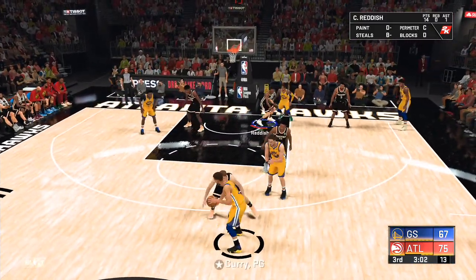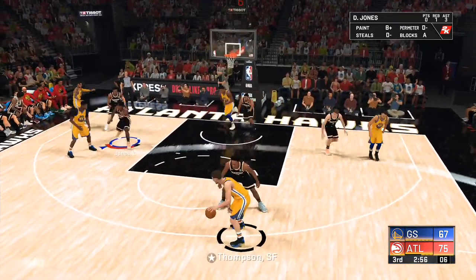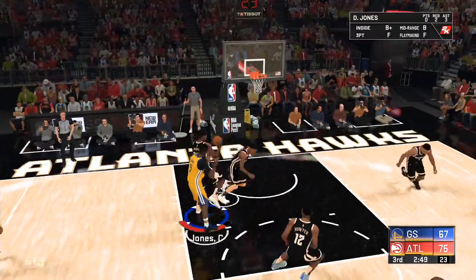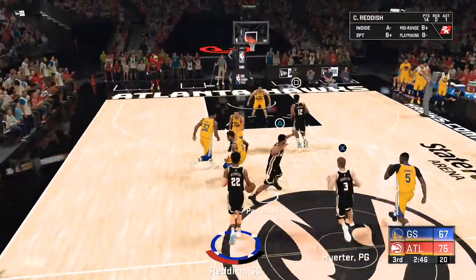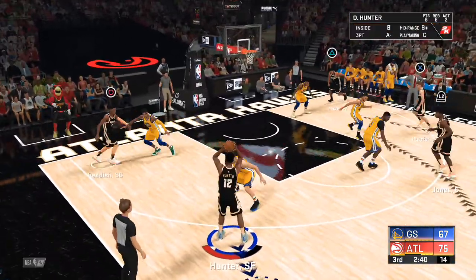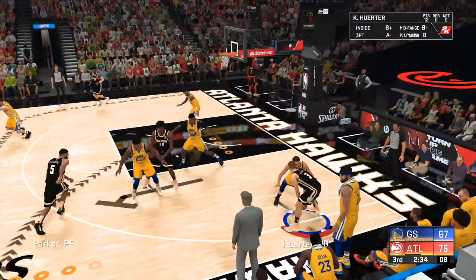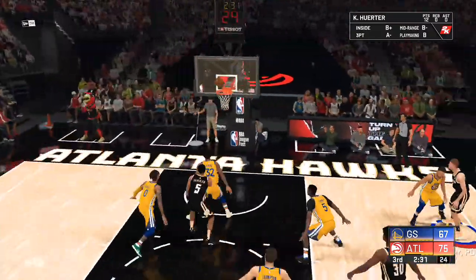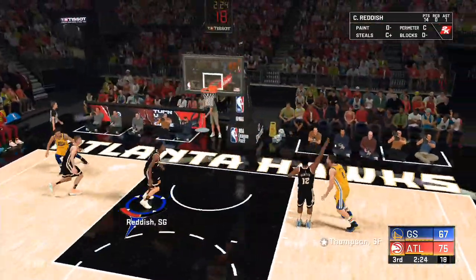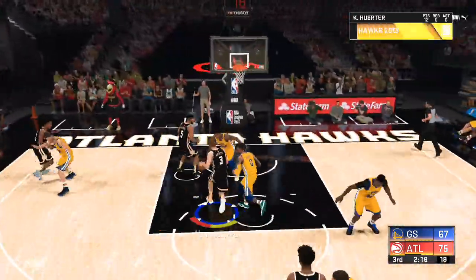Outside Curry. Thompson outside. Golden State needs to get off a shot. The shot by Curry, no good. The Hawks leading by 8. Now Reddish. He's got 14. And there's the pass to Parker. To the wing right side. Here's Herter. And it's off the back rim, no good. These guys have had some good motion on offense. Nice assisting. And when everyone's involved offensively, it has a way of helping you on the defensive side as well.